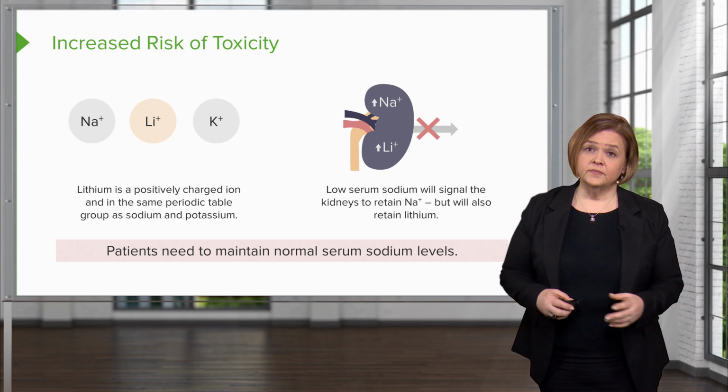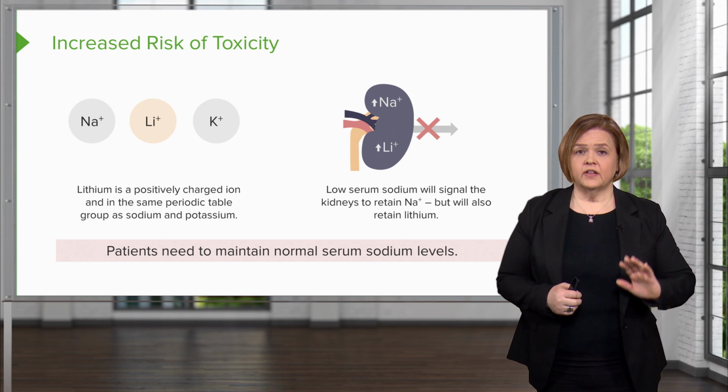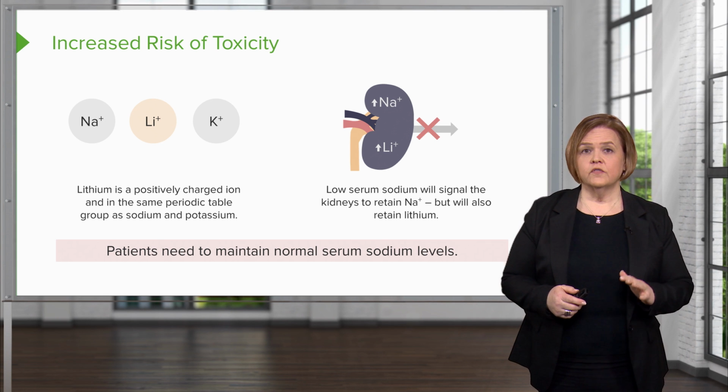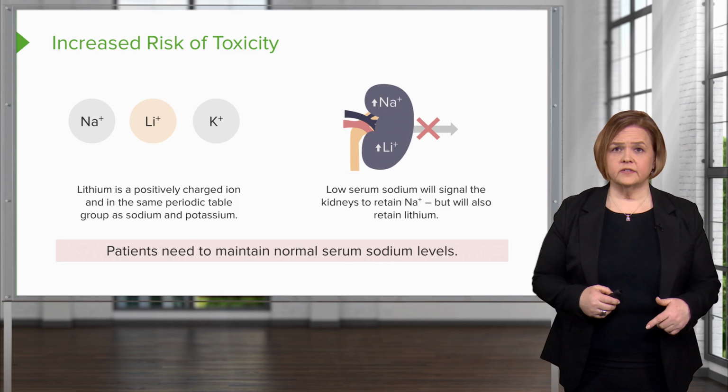Here's another note. If you have a patient that's trying a keto diet, that also will dump off a lot of sodium because they don't have the carbohydrates. So they will have a low serum sodium, and that's really dangerous for a patient who's taking lithium. So educate your patients about that risk.